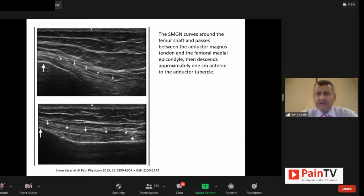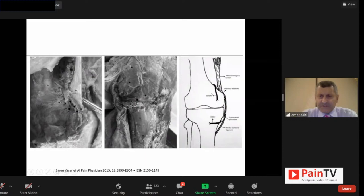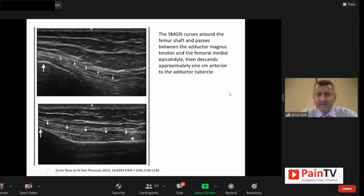in the ultrasound, showing that between the condyle, the tendon, and the femoral medial epicondyle, it then descends approximately 1 centimeter anterior to the adductor tubercle, as you have seen here, 1 centimeter from the adductor tubercle here.